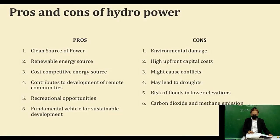The pros and cons of hydropower. Pros: number one, clean source of power. It is a renewable energy source. Third, cost competitive energy source. Number four, contributes to development of remote communities. Number five, recreational opportunities. And number six, fundamental vehicle for sustainable development.